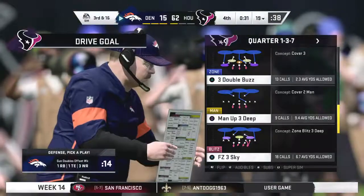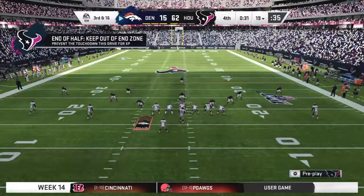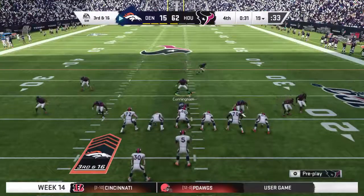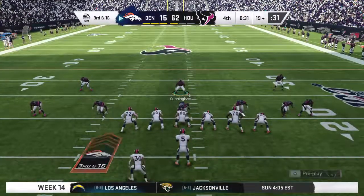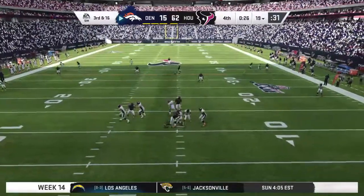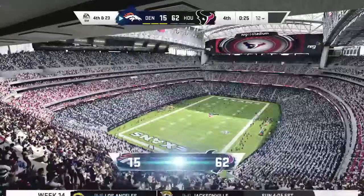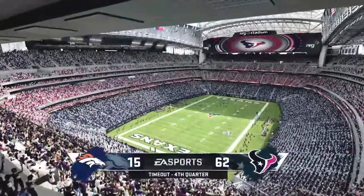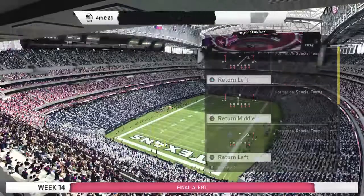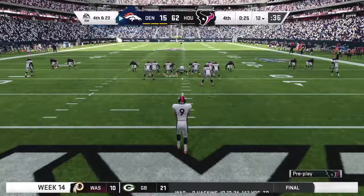Now a deep ball there on second down, but it'll wind up incomplete. The Broncos on third down, not quite 50%, 4 for 9. This is 3rd and 16. Flacco, nowhere to escape, and he goes down. The Texans going to signal for their 3rd and final timeout. And as the two teams talk it over on their respective sidelines, we take a break.